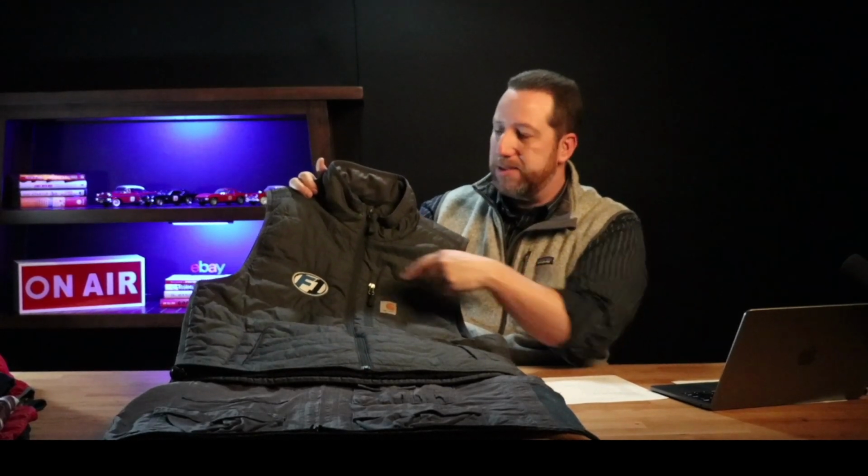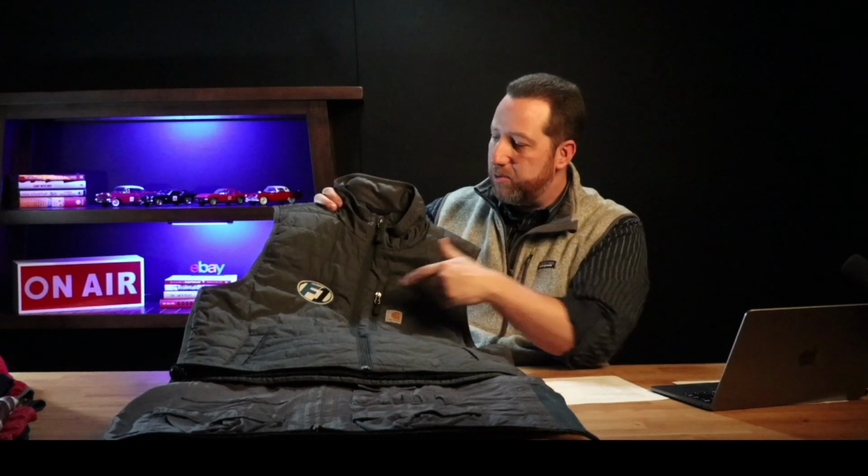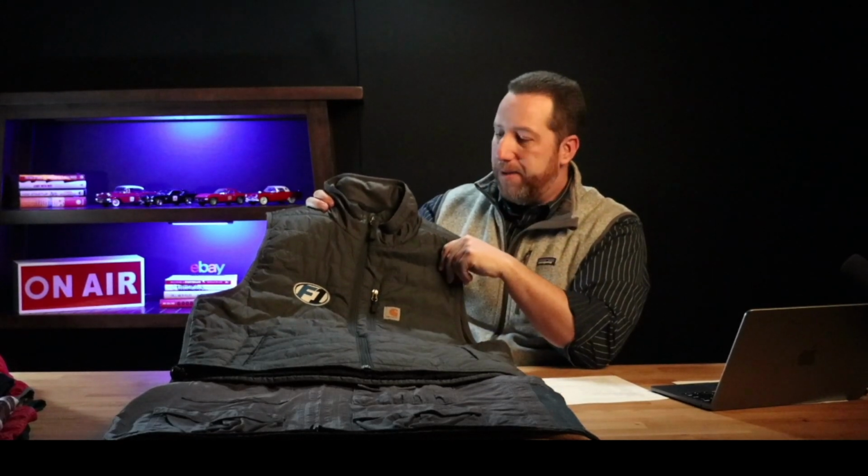A lot of these vests are going to have logos, you know, from a company that was doing some kind of a giveaway for their employees or whatever. And you might think, oh, I probably should leave it behind. But if it's cheap enough, go ahead and pick it up anyway. I've already had offers on this one. I have no idea what F1 company is, but this is an in-demand puffer vest, and so I know it's going to sell.